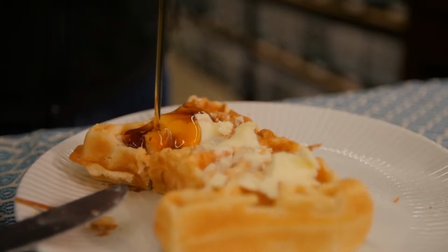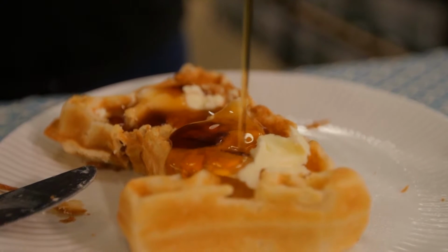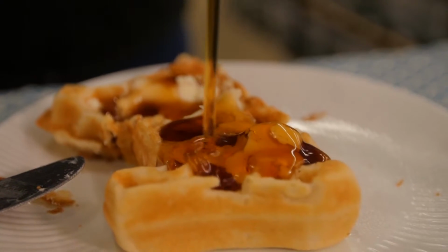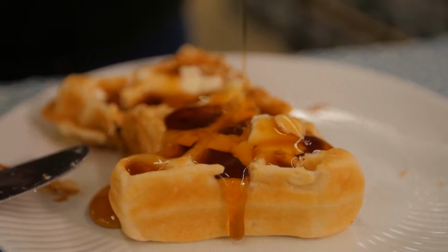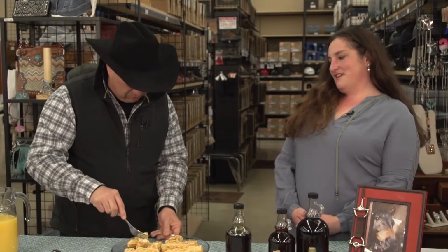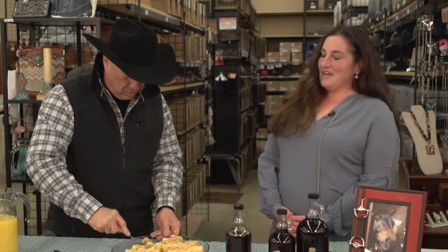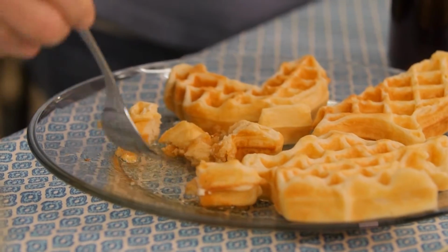So when the sap comes out of the tree, it's only 2% sugar. It has to boil down. All that water has to evaporate. So you said this was 4 generations. 4 generations. My great-great-grandfather started this. And was he up in this area? Up in this area, in Geauga County, Ohio, which is a wonderful place for maple syrup.